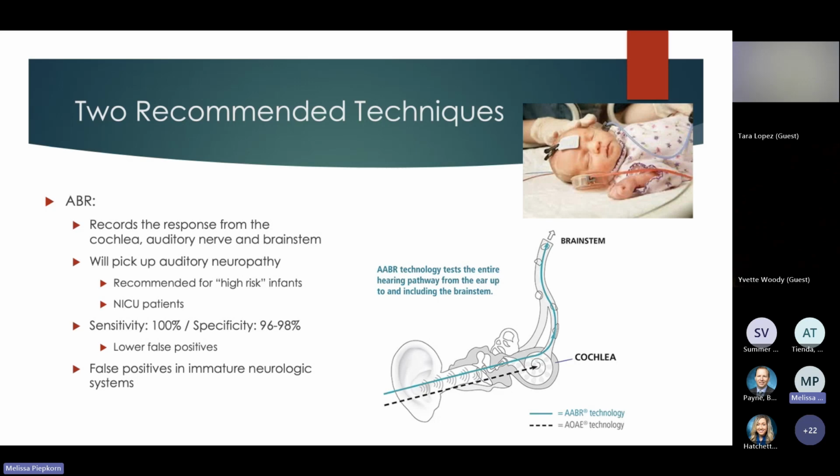This is the test that can be recommended for those high-risk infants. This is the test that we use in the NICU for all of our patients. As you can see, it's also got really good sensitivity and specificity, so you should see fewer false positives. But a lot of our babies are immature, and if the neurologic system is still a little bit immature, you can get false positives. So I always tell our families, if they've had 2 fails and are going to be referred to audiology, don't panic. Go get more testing through the audiology clinic before we say, oh my gosh, my baby can't hear.